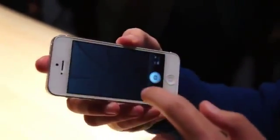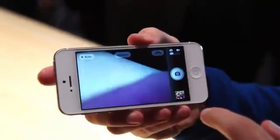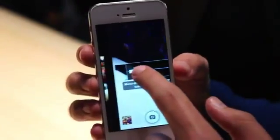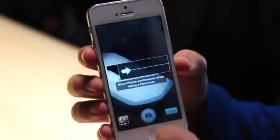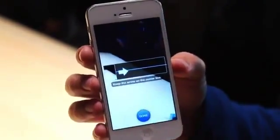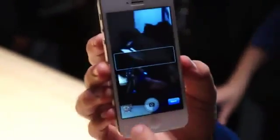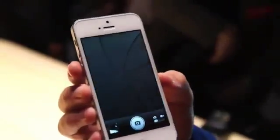Let's hop into the camera app here. So one of the new features here is the panorama mode. You'll see it switch over to here. Just tap this. So obviously not enough space to do one here, but you get the point.